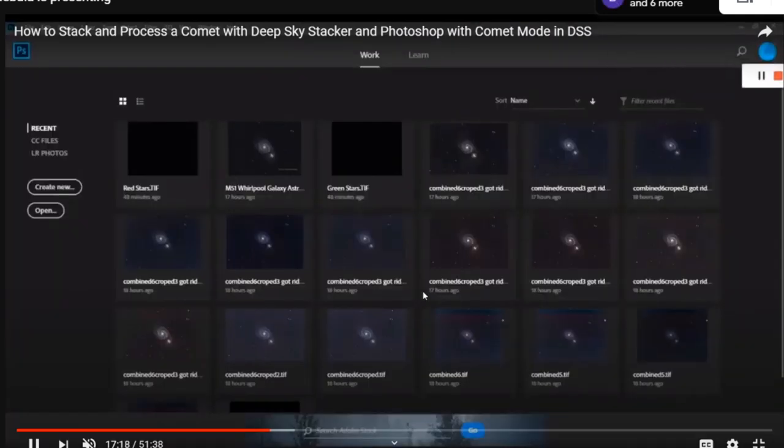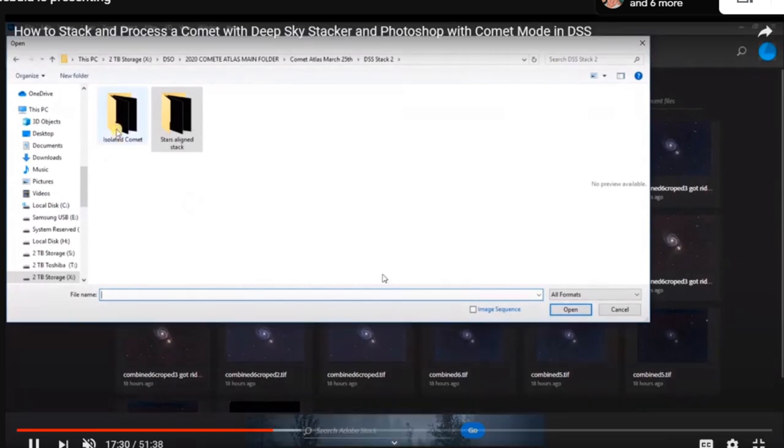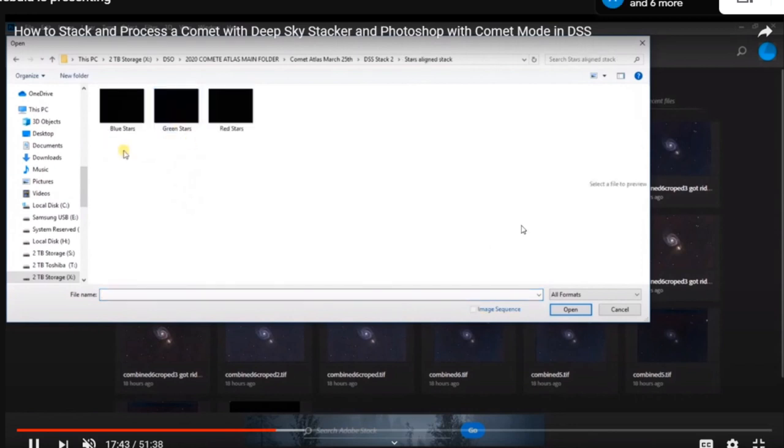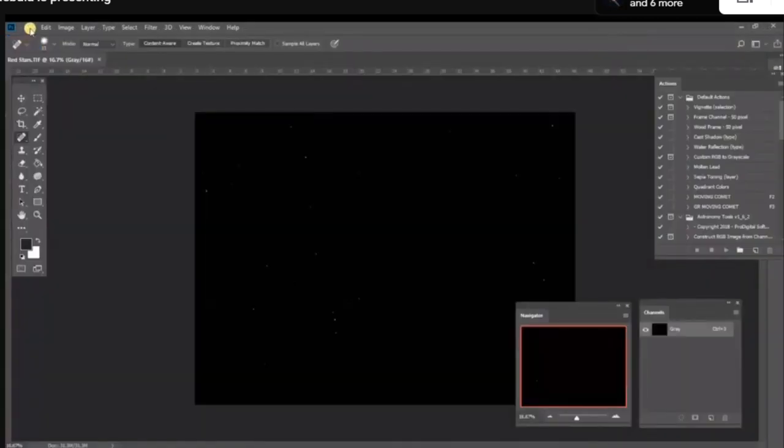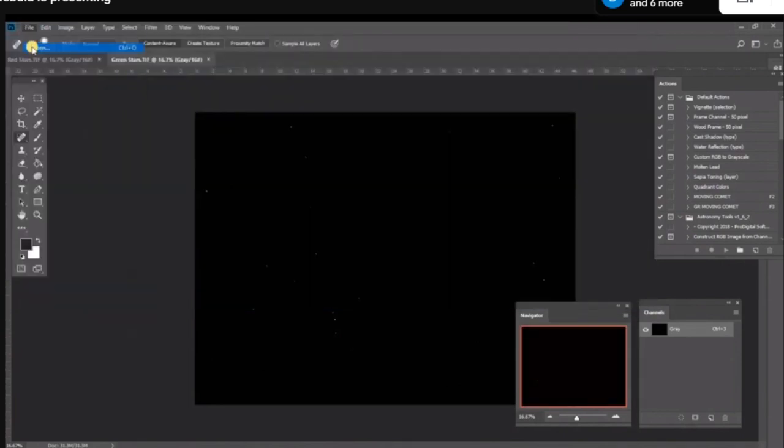Now you could use another program for this, but this is just the one that I'm using. There's the two folders. It doesn't matter which one you start with, but I like starting with the stars first. Also, you'll notice with the bit rate the image may look fuzzy, but the real image is pretty highly detailed. It's just from the compression when I made this.